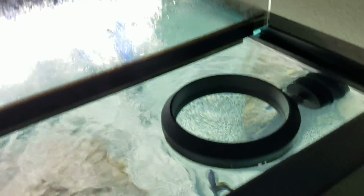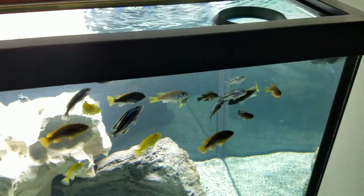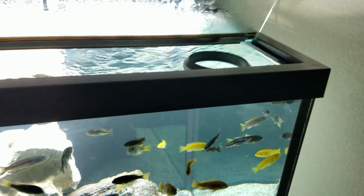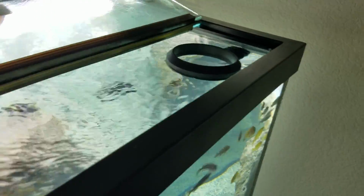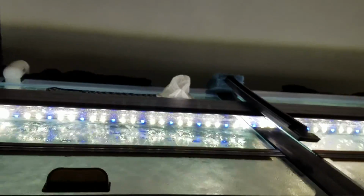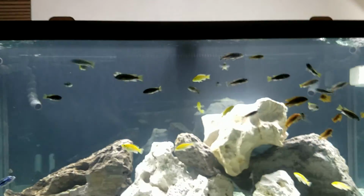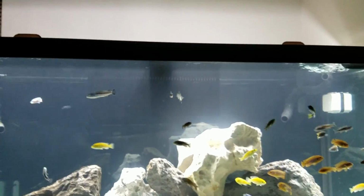Now, if you look, here's my feeding ring, and this thing is amazing. If I just walk over and open the lid, I've only fed them once or twice, and they're already trained to come to the feeding ring, which is ridiculous. But I must say that feeding ring is awesome. It's magnetic, so you can move it with the magnet on the outside, and none of the food goes into the overflow at all. So the first time I fed them, I didn't unplug the pump, and half the food went down the overflow.